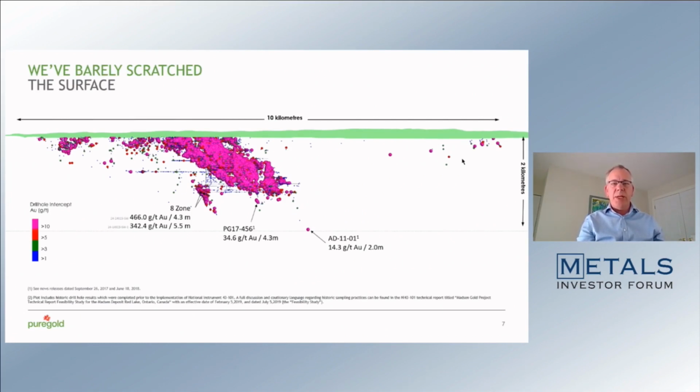Each one of those magenta blobs that you see is an assay interval that runs 10 grams per ton or higher, and there's 13,700 of them. So you can see the robustness of the mineral system. The phase 1 mine plan is focused in this area. That's where we have our 1 million ounce reserve at 9 grams per ton. But stepping across, you can see some of the discoveries.